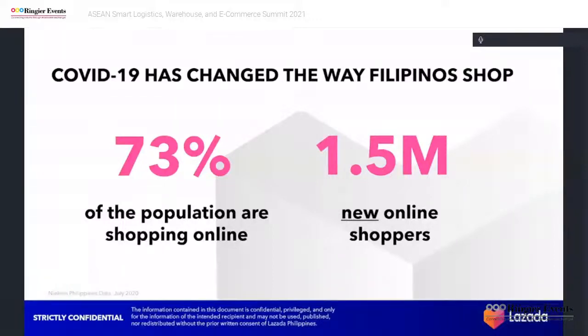But because of the pandemic, people can't go out. People can't buy as simply as they did before, meaning purely offline. They also had to adjust and start purchasing their goods online. Because of that, out of that percentage, we see 1.5 million are totally new to online shopping. So imagine the growth that we're seeing.